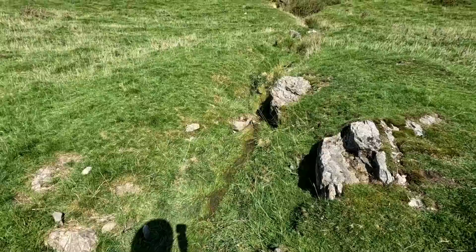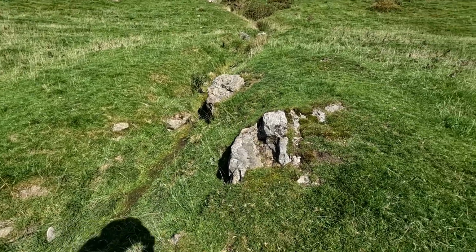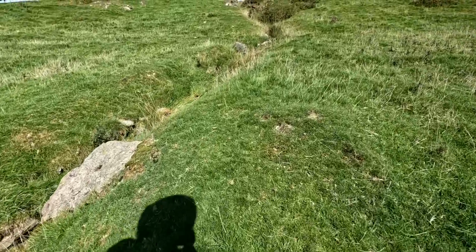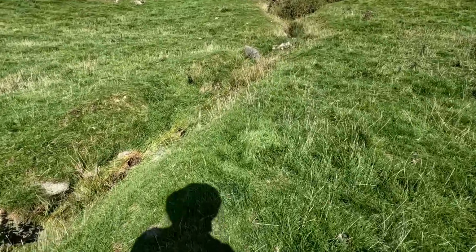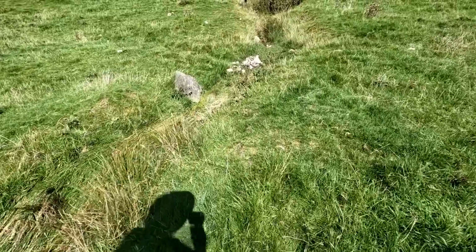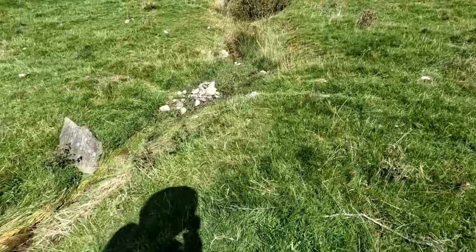I'm tempted to follow this up to its source. I think it's only just up there. I'm just going to have a wander up here. We are leaving the path, but I will do no damage, because the source of this spring can't be very far away.